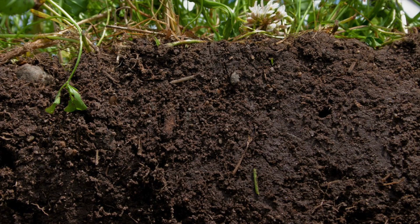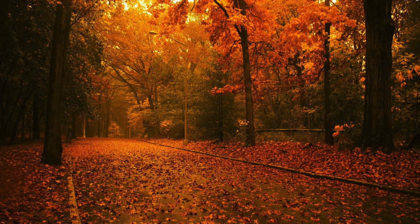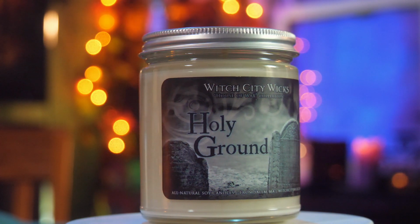And as that moisture, that rainwater, seeps into your final resting place, we can smell the dewiness of an early morning or a late evening during sunset in autumn. This is a beautiful candle, but when you really let yourself be immersed in this candle, it's spooky, it's transportive, and it's incredibly authentic. Witch City Wicks Holy Ground always has my highest of recommendations.